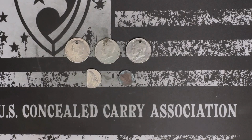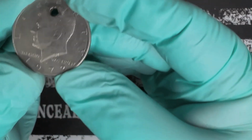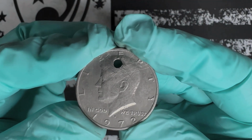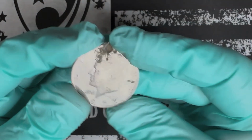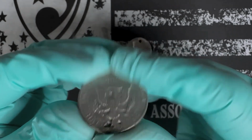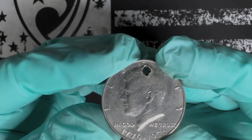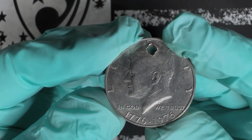So let's go. It wouldn't be a proper grab bag without some junk. So let's take a look at that first. As you can see, we ended up with 3 clad half dollars, 2 of which are holed. First up, we've got a 1972 Denver, possibly someone's necklace at one point in time. A 1973 Philly that didn't quite make it on the necklace, but they gave it the good old college try. And a holed bicentennial. So we've made $1.50 so far. Not too bad. Not too bad.